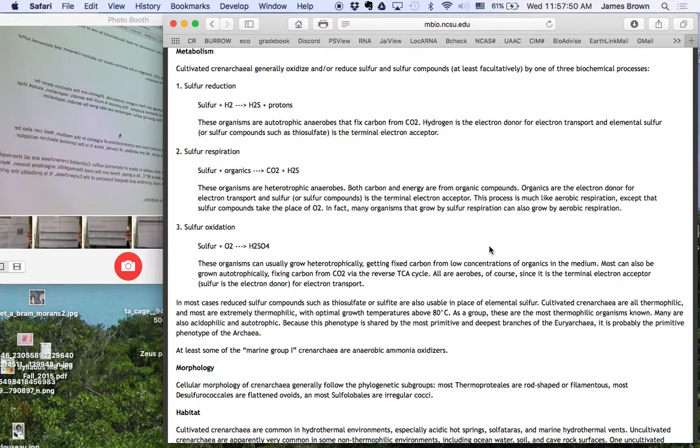The cultivated species predominantly carry out one, or more than one, of 3 kinds of sulfur metabolism. Some of them carry out sulfur reduction, where you take hydrogen and sulfur and make hydrogen sulfide. And you use this to generate a proton gradient. These things are anaerobes, as you might imagine, and are autotrophic. Hydrogen's the electron donor, and so you generate those protons, and that's where you get a proton gradient. So this is kind of a sulfur respiration of sorts. It's just that you have the hydrogen half reaction donating electrons and the sulfur to hydrogen sulfide is the reduction part of the half reaction.